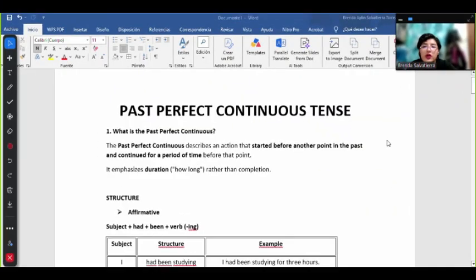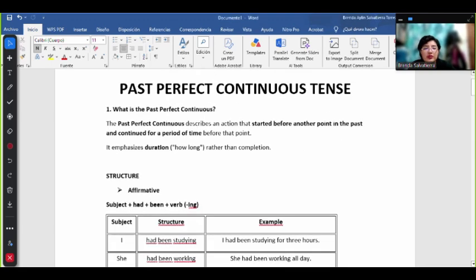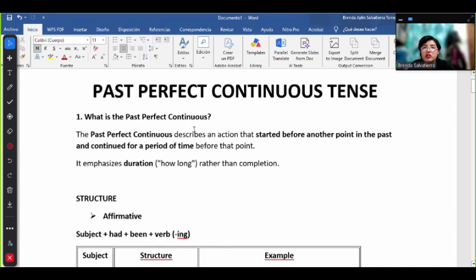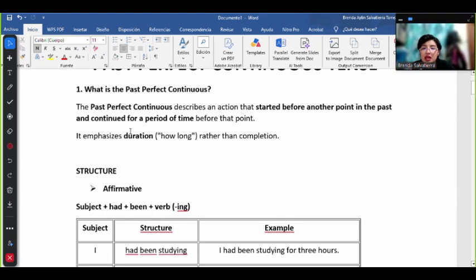In today's lesson, we're going to talk about past perfect continuous. So let's get started. Okay, past perfect continuous tense. So first of all, what is it? What is the past perfect continuous? The past perfect continuous describes an action that started before another point in the past and continued for a period of time before that point. It emphasizes duration, or how long, rather than the completion.